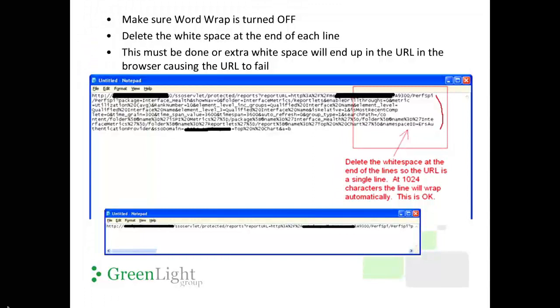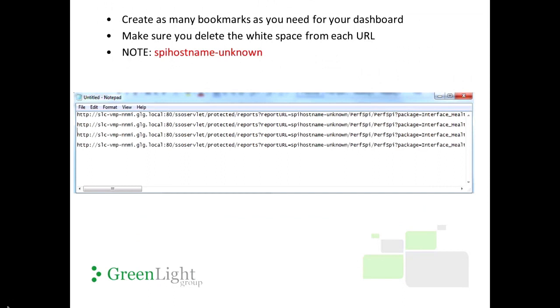If you end up having an extra long URL here, Notepad does have a 1024 character limit per line, and it automatically wraps. That's okay. That does not affect the report. I'll also copy both lines in there as a single line when we get to that point. It just needs to be all in one line, so it looks like this down here. Go ahead and create as many reports as you need. As far as I know, there isn't a limit. I've done like 15 of these reportlets in one dashboard. Just make sure every single one of those is on a single line.